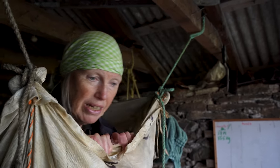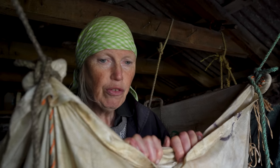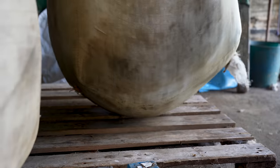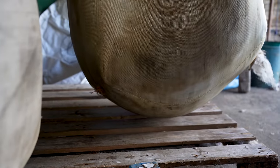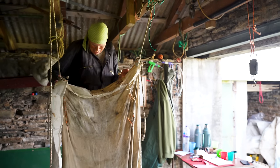What happens to this wool now, Mum? Once I've packed it and sent it off, it gets scoured, then it gets carded and spun, and then it gets made into balls of wool before coming home to be labelled and sold. And actually this year, the peat wool has been incredibly popular and it's sold like hot cakes.